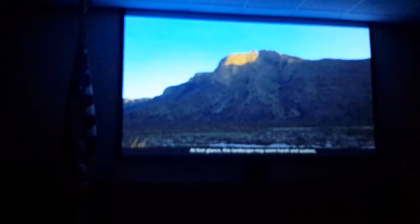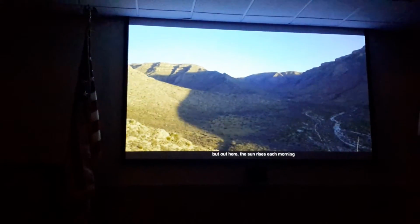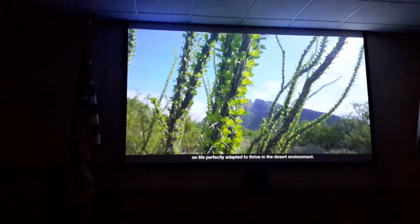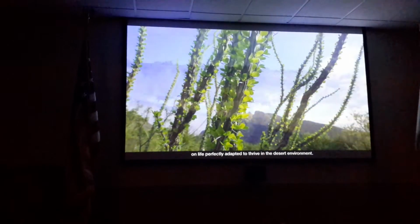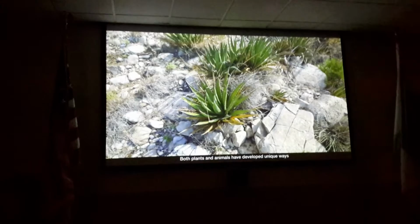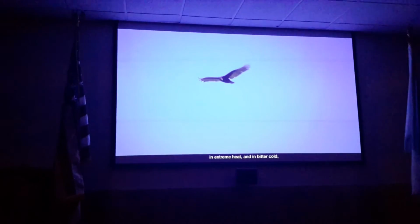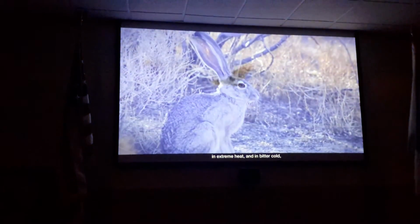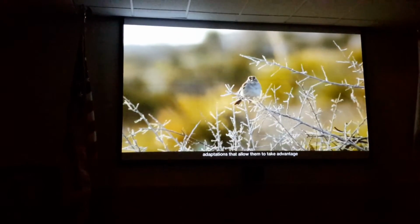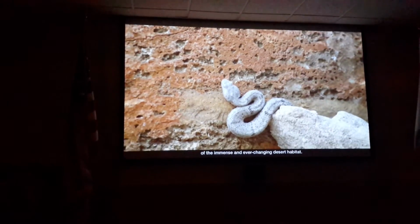At first glance, this landscape may seem harsh and austere. But out here, the sun rises each morning on life perfectly adapted to thrive in the desert environment. Both plants and animals have developed unique ways of surviving with limited water, in extreme heat, and in bitter cold. Adaptations that allow them to take advantage of the immense and ever-changing desert habitat.